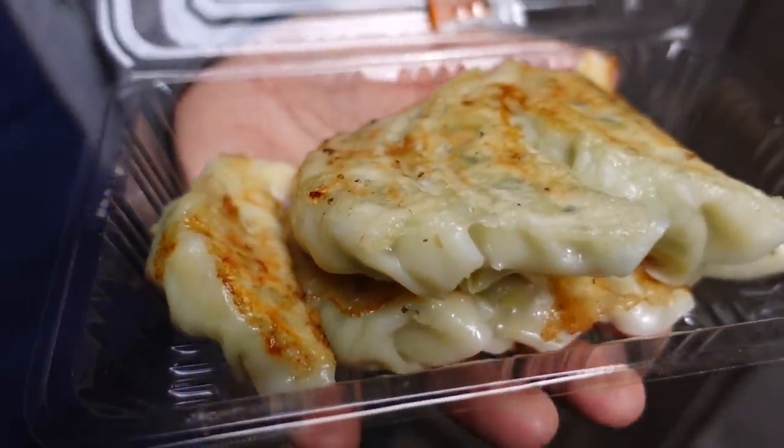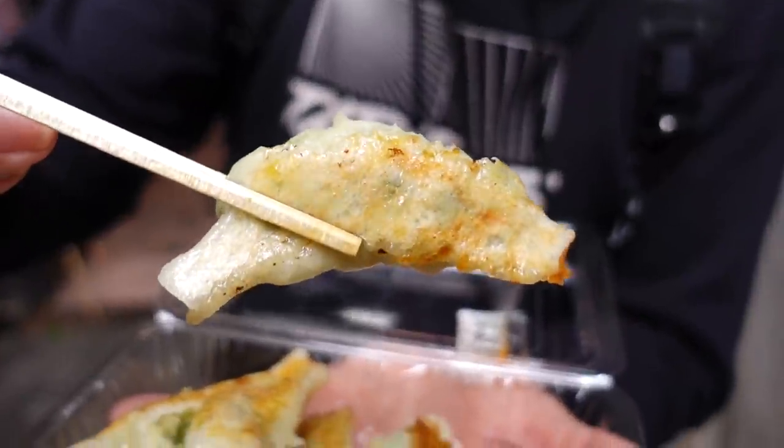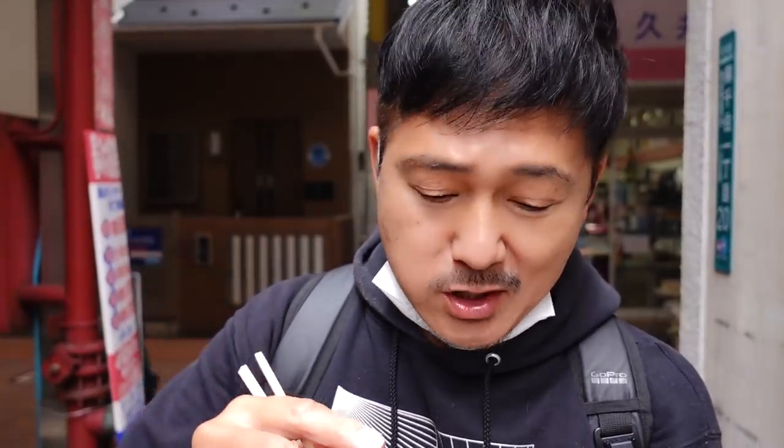Wow. This one has so much flavor. You immediately taste the garlic, the chives, the cabbage for sure. That's where the sweetness comes from. The skin of the gyoza has very nice texture. You really don't need any soy sauce with this.